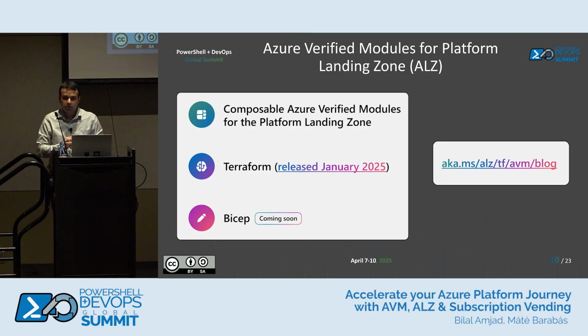Now, imagining that setting up Azure Landing Zones, platform and application, is a critical piece of enablement in Azure, that critical piece is now backed with Azure Verified Modules. So if you are looking to set up Azure Landing Zones, whether platform or application, you can do that with Azure Verified Modules. We have that available as of this January. The team announced the ability to do that in Terraform. Bicep is following suit, and you should see that available very soon.